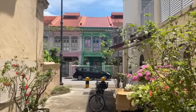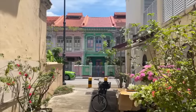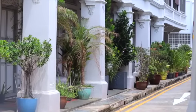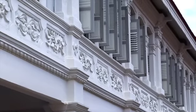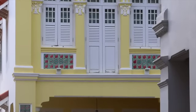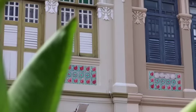Just walked down one of the back alleys trying to get a long shot of the shop houses to get them all in. There's ones behind me that are more muted colours, greys, whites, but they're still just as beautiful. I think it's the detail in them that makes them so beautiful as well, not just the colours, although they really do stand out with the colours. But a really lovely piece of history that I hope stays a very, very long time.